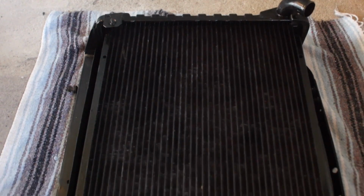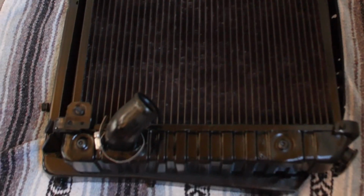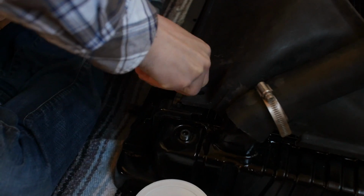So that means that we have to put the new radiator in and hook it all up. But the big news is that the Corvette is going to fire up for the first time since like November. Hopefully. I'll bet some bearing grease makes this happen. Is it threading on?